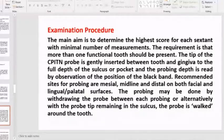This will be more clear in practice, when there is a patient and you stand in front of him. The probe is inserted into the gingival sulcus to the end of the point, okay? And we can move it without withdrawing the probe. We can measure 3 readings from mesial and 3 readings for distal. Why 3 readings? We have mesial, midline, distal for facial. We have mesial, midline, distal.